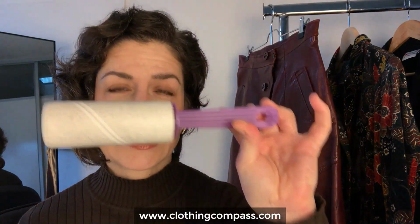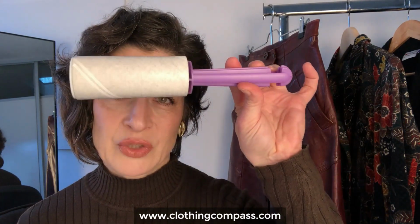Not an exciting topic, but an important one, because when the fibers in your clothes break down, you get these little pieces of lint, little balls of fibers called pilling on your clothing. It looks like you kind of rolled out of bed wearing your clothes. So an easy way to spruce up your outfit is to just get out the lint roller.